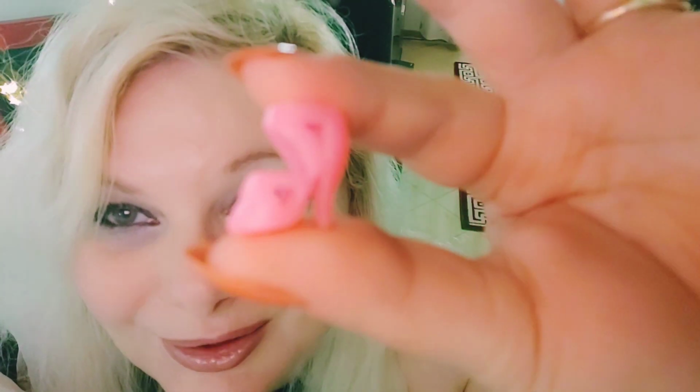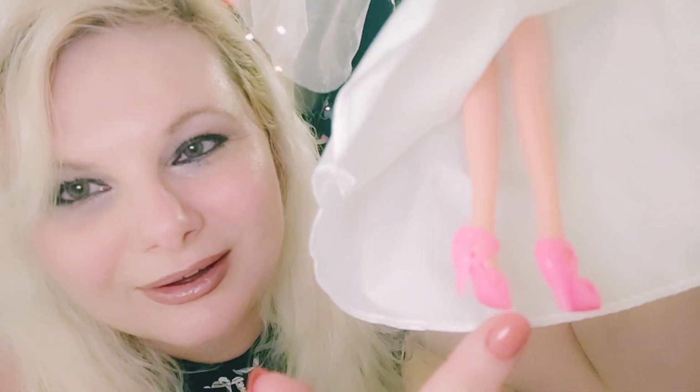And now I'm going to show you the cutest shoes that you have ever seen. These are her shoes. So there she is wearing pink shoes. Let's put her shoes back on her. One, so. And the other one, like so. She's wearing high-heeled red pumps.